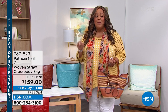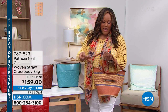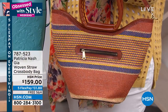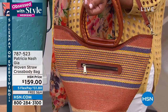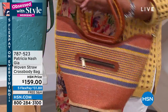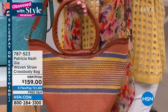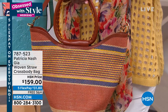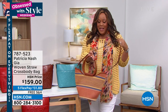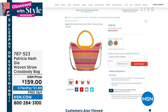Before we get into today's special, oh my goodness, I love a bag that I can just say summer. Spring, it's here, it has arrived. This is the Patricia Nash Gia. It's woven straw, it's a crossbody, so I can hold it just like this, or I can use this beautiful crossbody strap. I love, love, love. Two choices. This one is the orange multi, and then we also have magenta multi. It is gorgeous. It's made out of elephant grass, and it's so smooth, there's no snag.